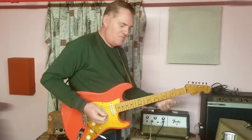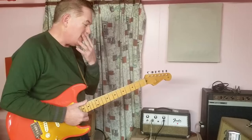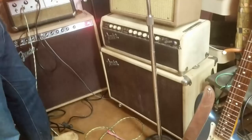Pretty cool. Anyway, I should mention that's a '61 Fender Concert amp I'm playing through right there. There's my old '61 Bandmaster, and back here is a '69 Standel solid state amp.